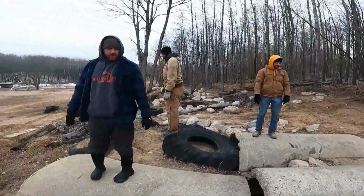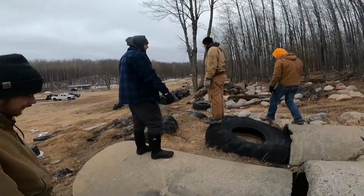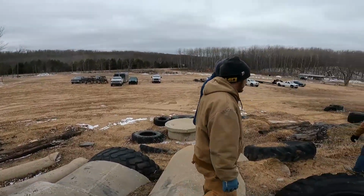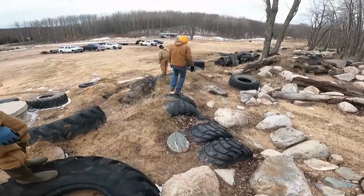Definitely gonna bottom out, but I mean, tires, reality, are hitting. Well, you can't really get any speed, but if you can get enough speed right here, you could probably just clear it. Jump it? Yeah, that one right there. I don't think I'll make it, but we'll try it.